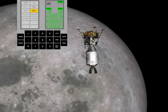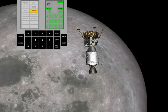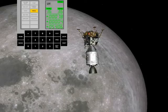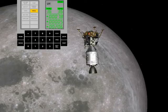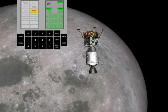The descent propulsion system burn should produce a posigrade delta V of 861 feet per second with this pad. Burn duration, 4 minutes, 24 seconds. We're at 78 hours, 5 minutes now into the flight, and this is Apollo Control, Houston.